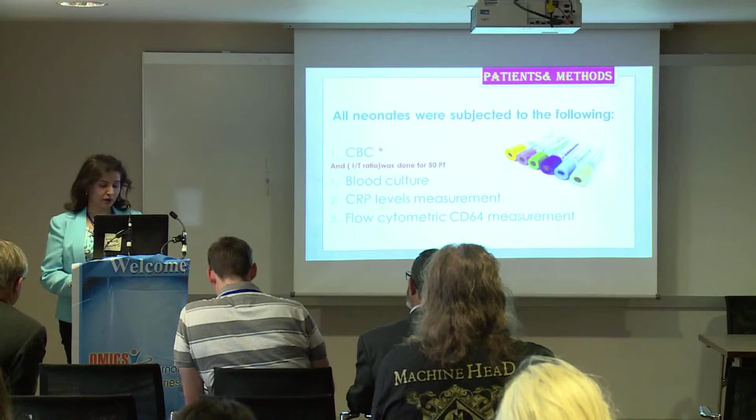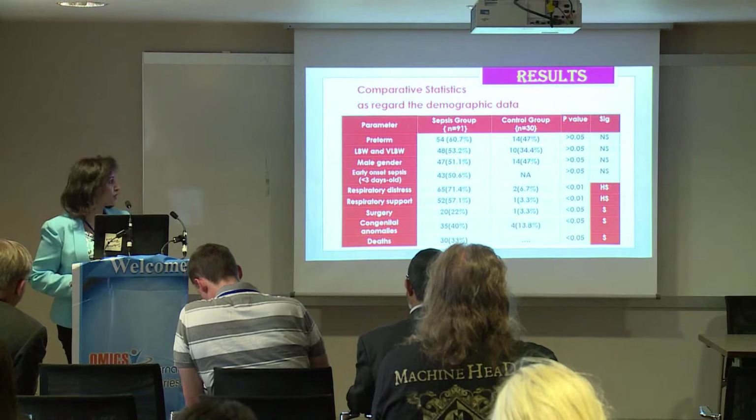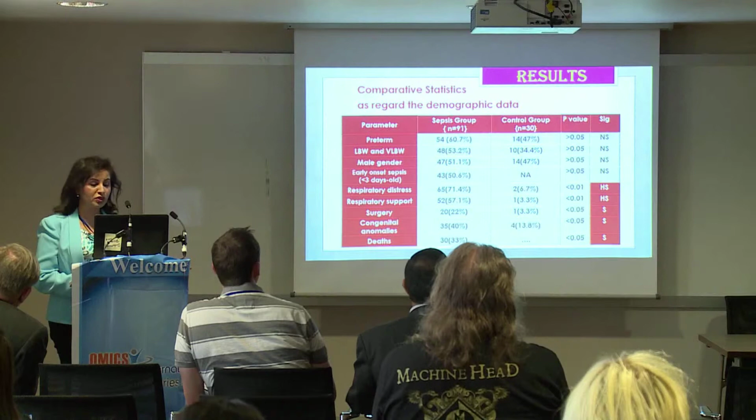When we come to our results, first the comparative statistics as regards the demographic data, all our candidates were matched for age and weight. However, there was a significant difference in the symptoms between the control group and the sepsis group, group 1A and B, as regards respiratory distress, respiratory support, undergoing surgery, congenital anomaly and death.